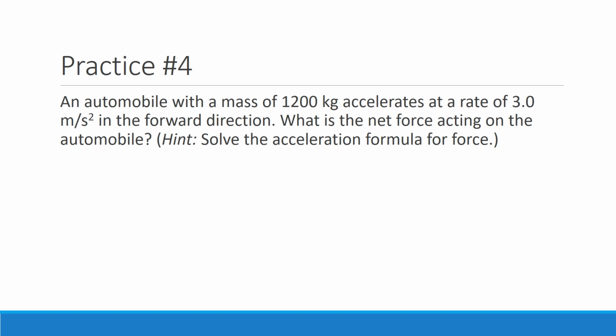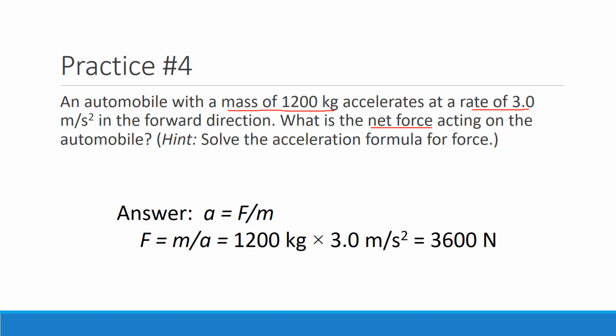All right, pause it, try it, and come back. So here we go. We've got mass of 12,000 kilograms. We've got acceleration, and then we need to know the force. So we know it's going to be measured in newtons. So here is your answer. Okay, so 1,200 kilograms times 3 meters per second squared, and then we get our newtons.